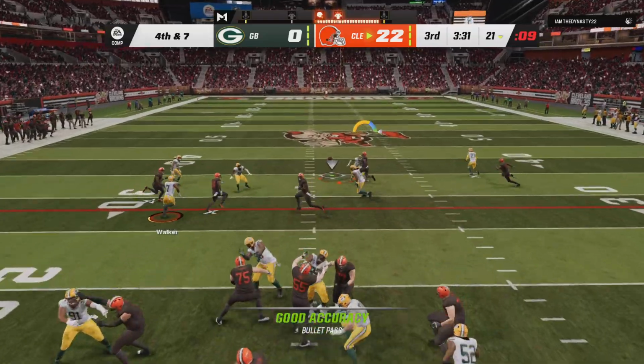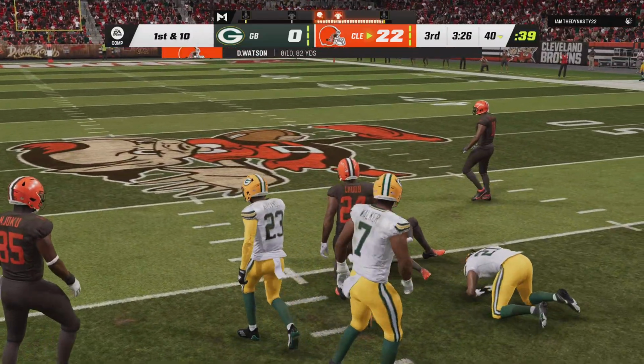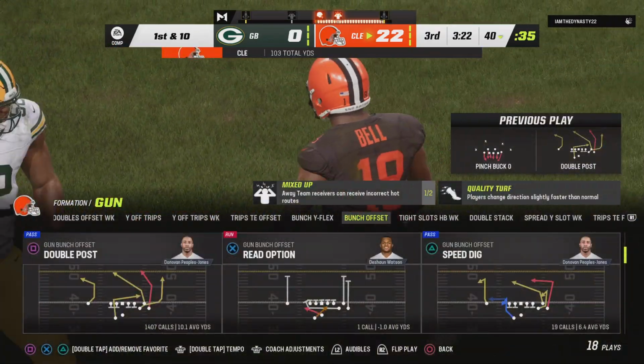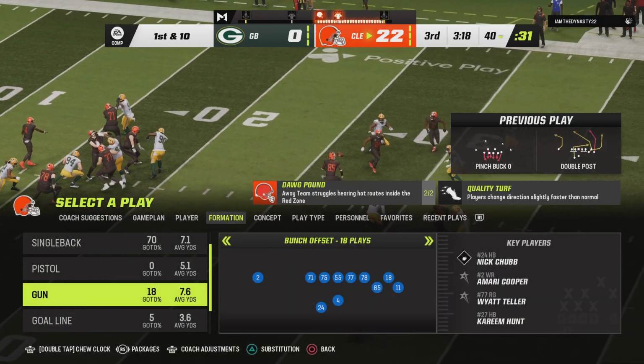They are going for it. Here's Watson. That's complete to Bell over the middle. And he's going to pick up the Browns' first down as this defense, boy, a little too loose there. They give up a gain of 19 on 4th down. And that's a big pickup of a first down.